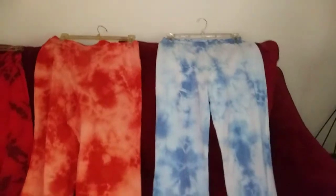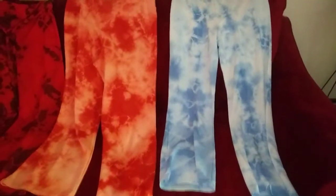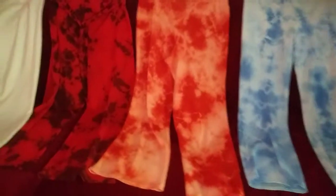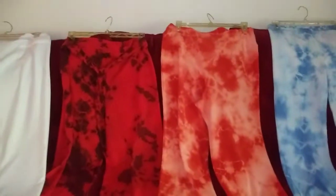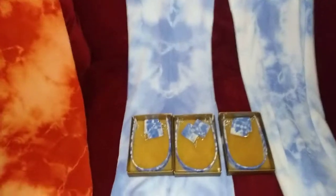And here's a quick better view of the collection I've already started. And here's a better view of the collection that I'll finish. And before we begin, I thought I'll show you the jewelry.